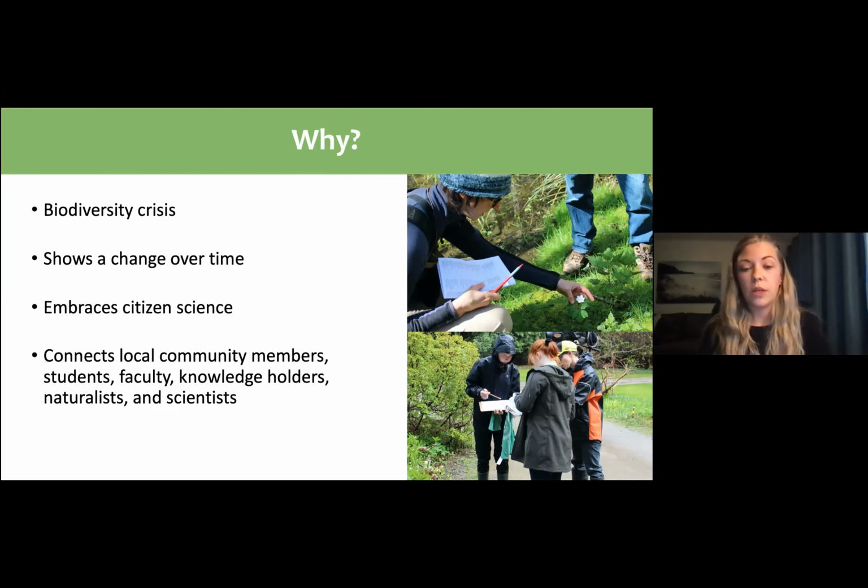BioBlitz events also embrace citizen science, so it's a great way to involve the community. You don't have to be an expert to participate, especially if you're using the iNaturalist app. All you need is your cell phone. It's great to provide these opportunities, especially in times like these where we can't travel and we're looking for ways to get outdoors and appreciate our natural areas. That being said, BioBlitz events connect local community members, in our case, also students and faculty, as well as knowledge holders, naturalists, and scientists.